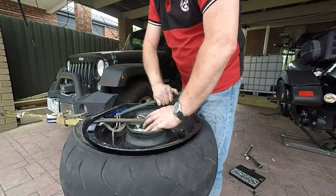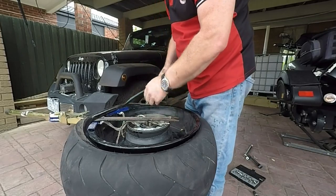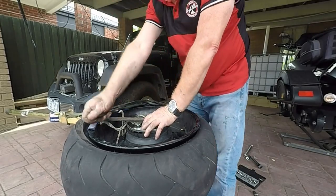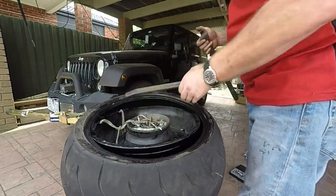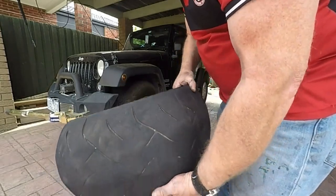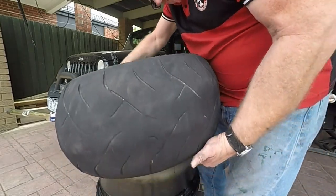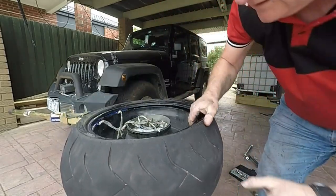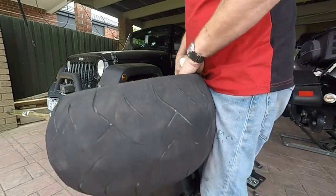Like that. Move your thing along if it will. If it won't, don't worry. It comes off easy now, you're not going to scratch anything. And there's one side off. The other side's the same. You can get it from inside, and it helps with a bit of Windex on it.